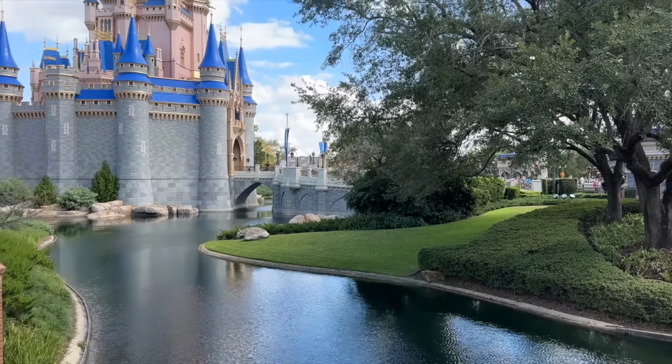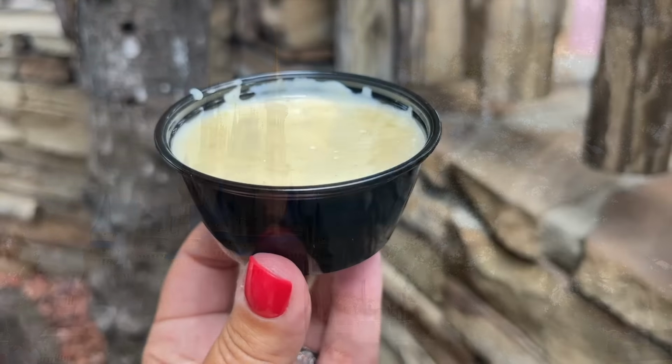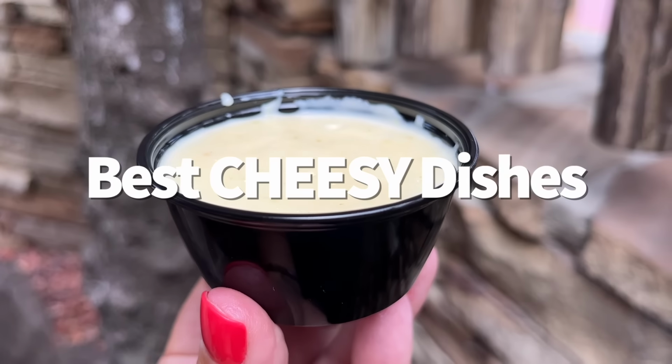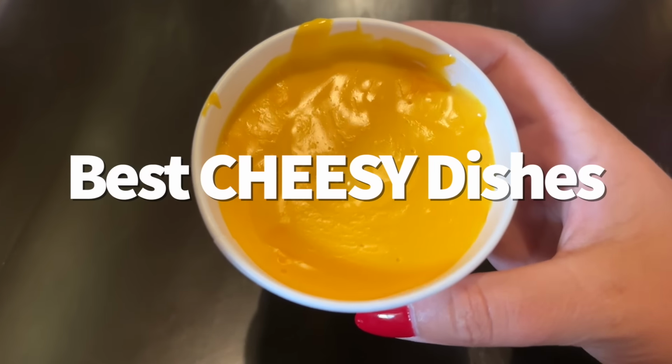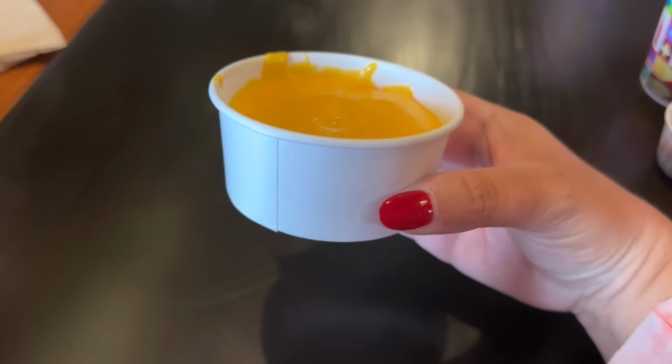Now, why should I wait until later on in the video to talk about my all-time favorite subject when I can just continue things on a super high note right now? Let's talk about cheese. Cheese is abundant in Disney World, which is great news for me and all you other cheese lovers out there. So let's talk about a few of my all-time favorite cheesy options you can get right now.